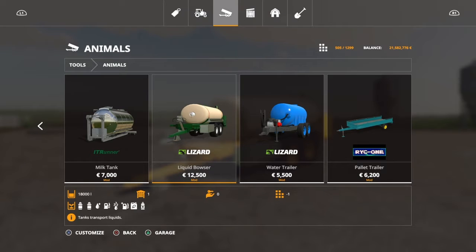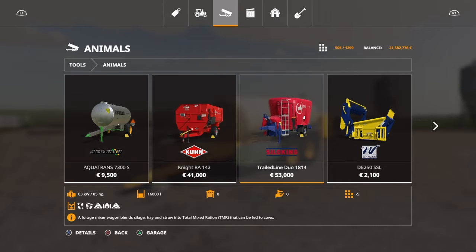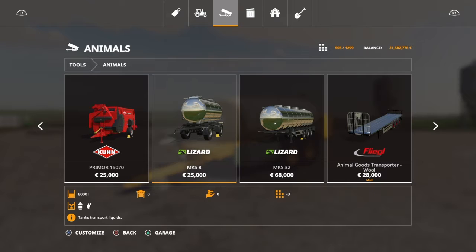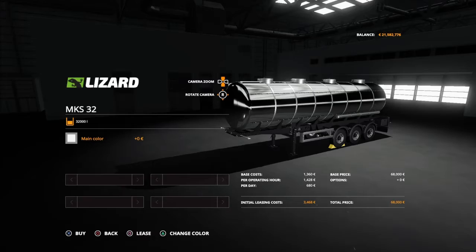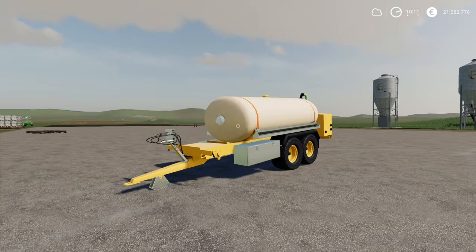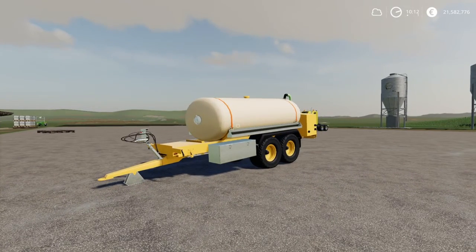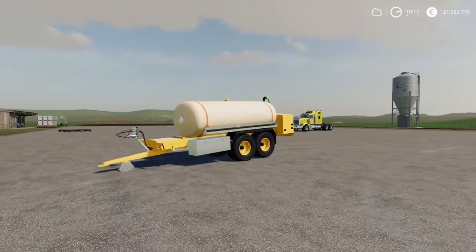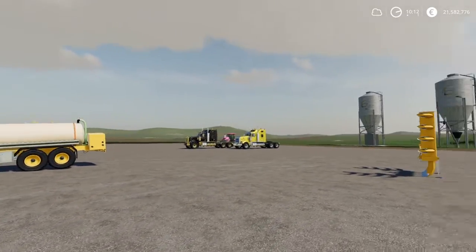Like I said, 18,000 liters is really nice for these kinds of trailers to have on your farm to either transport your milk or water. We have, of course, the in-game one. This one is 7,000 liters, and then if you're going up, you get either these dolly trailers or tankers, which I don't like, or you have to go up to the big ones where you have to have a dolly or a semi-truck. So that's the first one, the Liquid Bowser by Euroagri Modding. It's 12,500 to buy. I really like it.